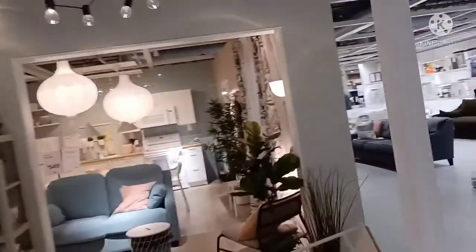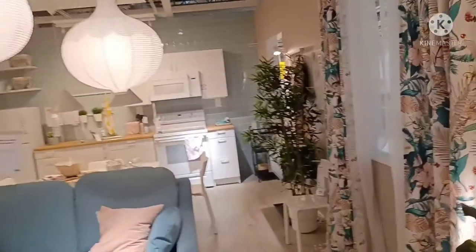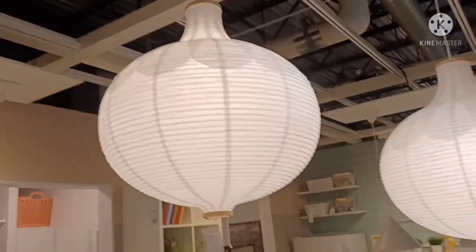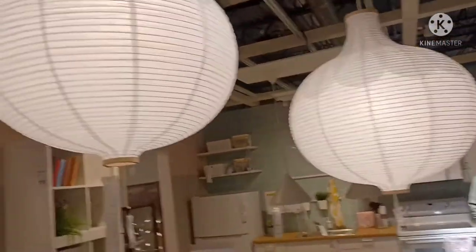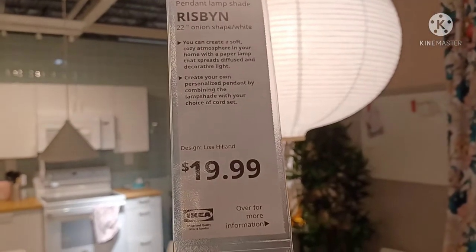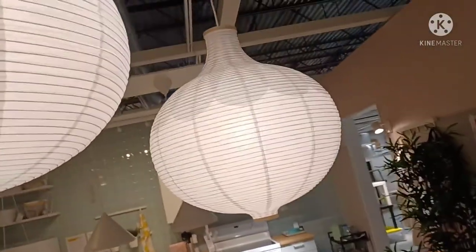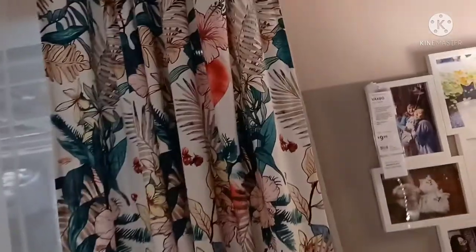Hey love, so we're gonna walk into this little area here. Like I said, everything that you see, IKEA sells. They actually sell everything that you see. These are cute little lights. They're $20. I could put them up in my daughter's room. Very cute little lights and the curtains.